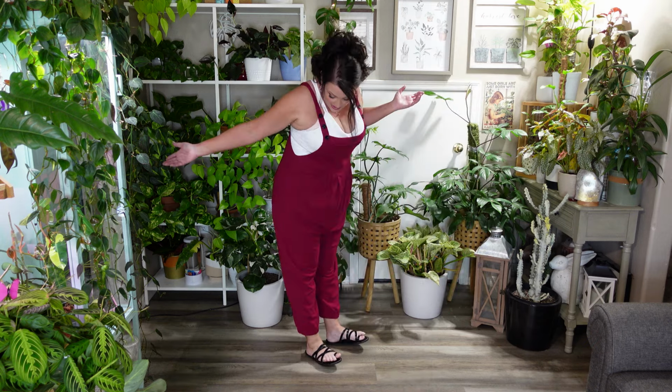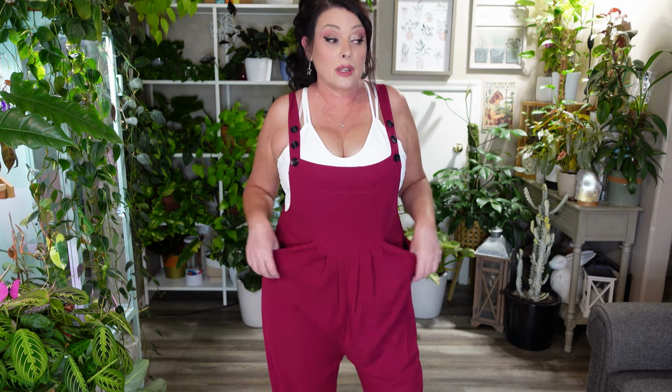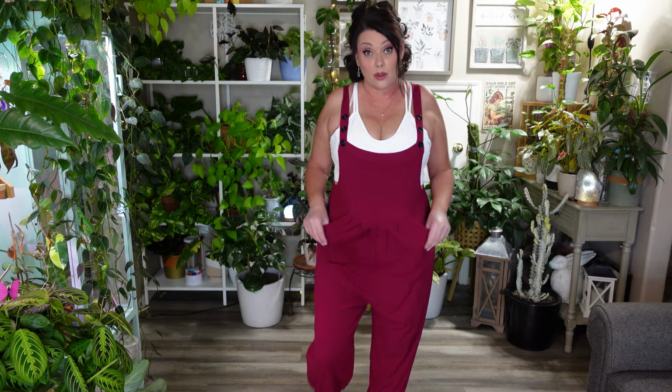for me, and I think this is really cute, and I can see myself living in this. If you are looking for some cute overalls, I highly recommend these overalls. I would take advantage of it. They have, I think, 10 different colors. I really just loved this maroon color. They do have some pink ones that I think I'm going to have to go and buy. And I'm telling you guys, I can pretty much live in these. They are just really cute, and I'm really happy with these overalls.